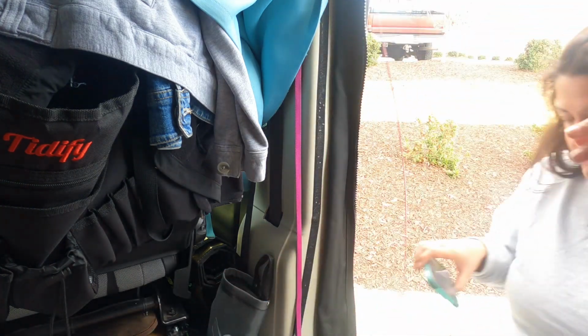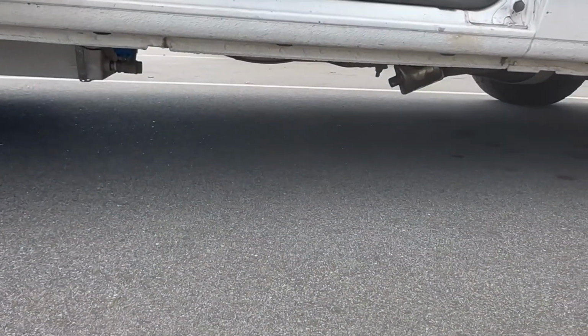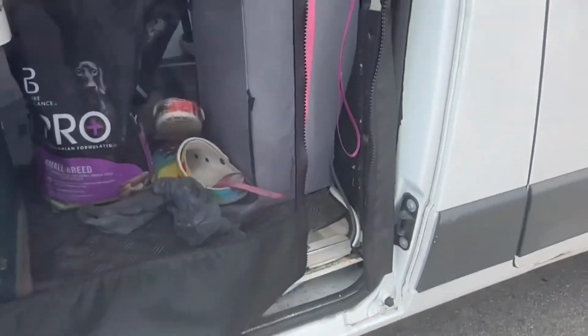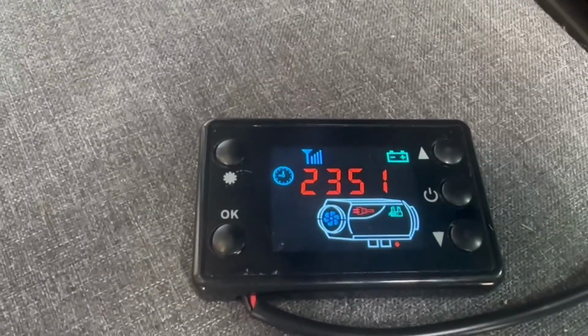Let me see underneath if I see any at all right now. So you can see there, that's the exhaust. Right now, nothing's coming out of it. So I'm still waiting for it to turn all the way off. The fan's still running a little bit. When this turns all the way off, I'll be back, and we're gonna try to kick it back on and see what happens.